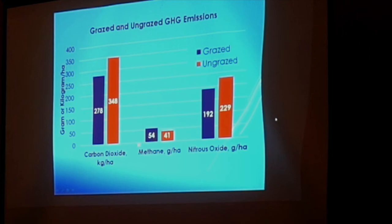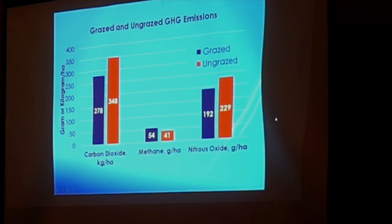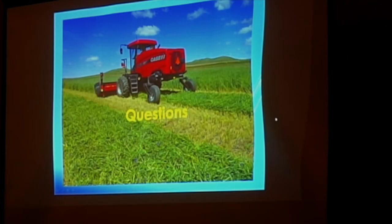And for methane, there's no data difference, but in terms of nitrous oxide, it's a similar story. We've got less nitrogen loss in the grazed than in the ungrazed, where there's more. So the advantage of grazing over non-grazing is very good in terms of the greenhouse gases, which are very important in terms of global warming, if you wish.